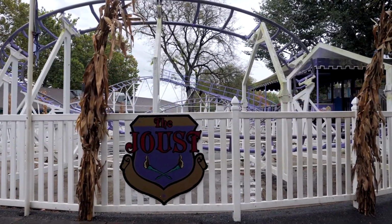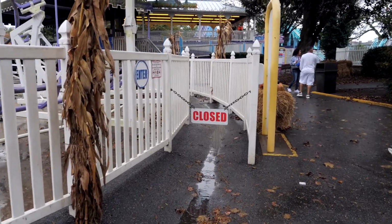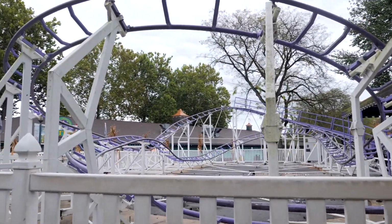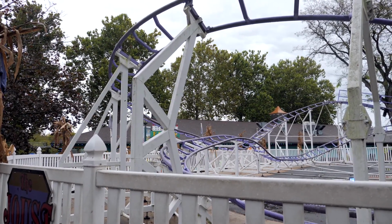Well, sadly, it looks like the joust is closed, probably because of the weather. I'm hoping that we'll see that reopen in not too long a time. The rain has pretty much cleared. I don't know if that was just a crazy passing cloud or what.